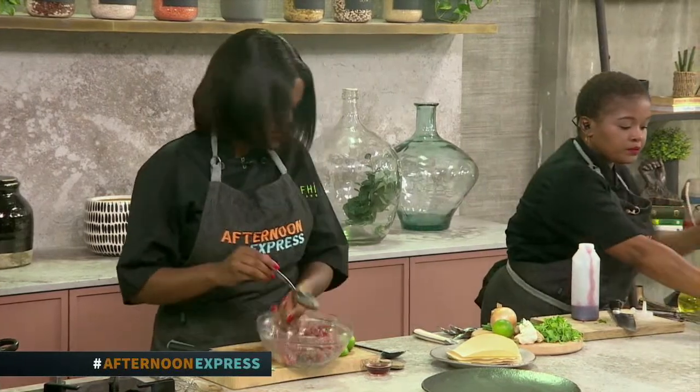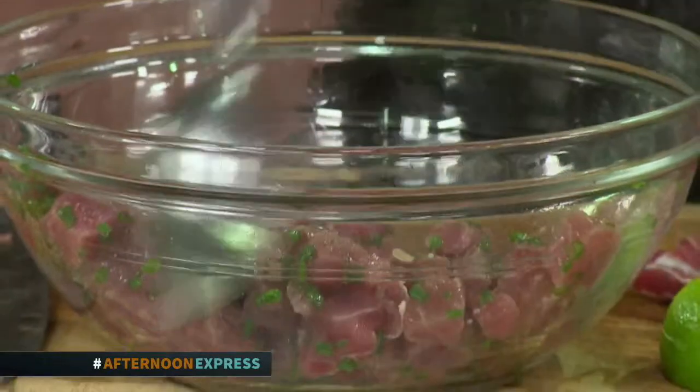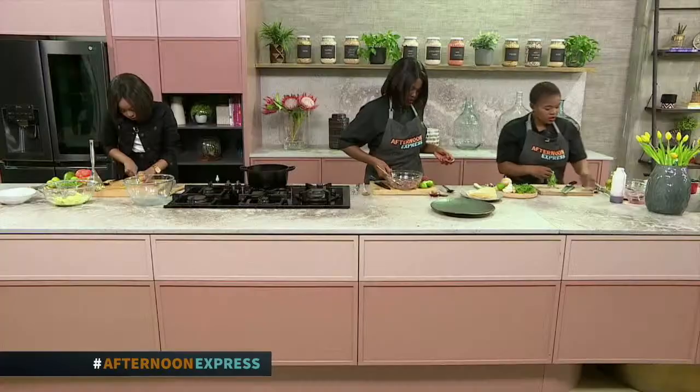So you just want to stir everything. She's put the chives in here, so you want to stir everything now. Yeah, I'm going to make your coriander quite soon. Alright. I'm bringing that over right now.